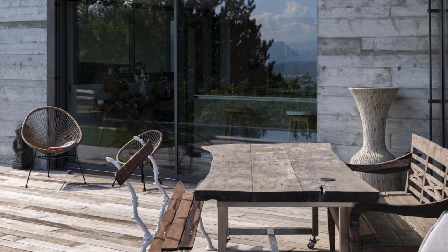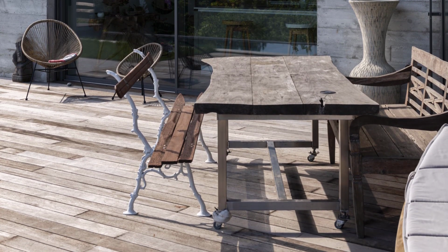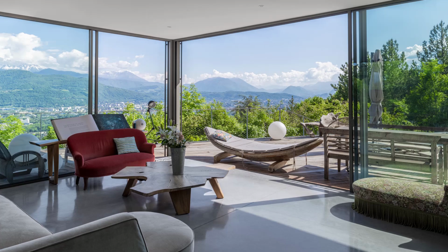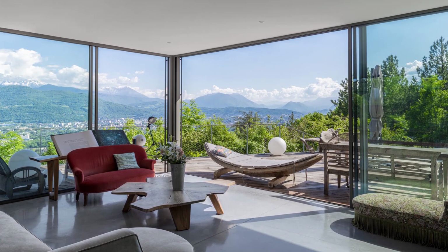Large sliding glass frames allow for partial or full opening of the main living room's facades. Depending on the season, the house can transform from a cozy protective bubble to a fully open interior that seamlessly connects with the garden and landscape.